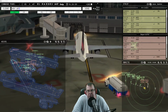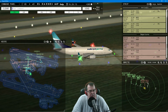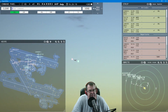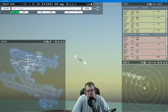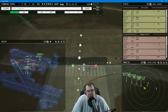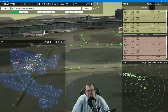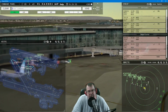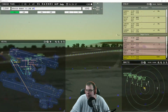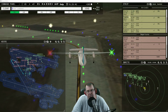Ground, WestJet 2057 pushback approved. Air Canada 246, continue taxi. Pasco 219er, contact departure. Good afternoon, Pasco 219er. Jazz 8219er, wind is 264 at 3 knots, runway 13 cleared for takeoff. Pasco 119er, pushback approved, expect runway 13. Encore 3326, runway 13, line up and wait.